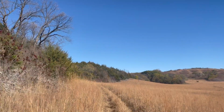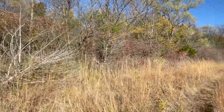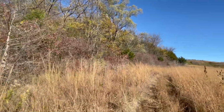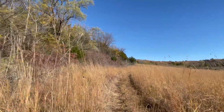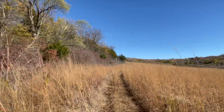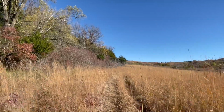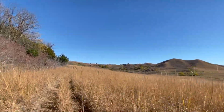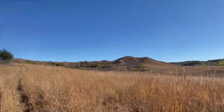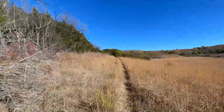As we continue to hike and enjoy the area, let us share with you more information about the Nature Conservancy. The Nature Conservancy is a global environmental nonprofit working to create a world where people and nature can thrive. Their mission is to conserve the lands and waters on which all life depends. To achieve this, they must boldly address the biodiversity and climate crisis over the next decade.